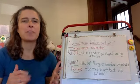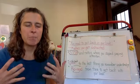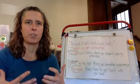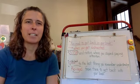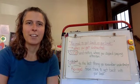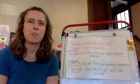Graders, for the last couple of days we've been talking about reading engagement, about keeping your eyes and mind in the book and being a focused reader. And just like becoming a really good athlete takes a lot of practice, becoming a really good focused reader takes a lot of practice to do as well. So today we're going to talk about another strategy that you can use to keep your focus while you're reading.